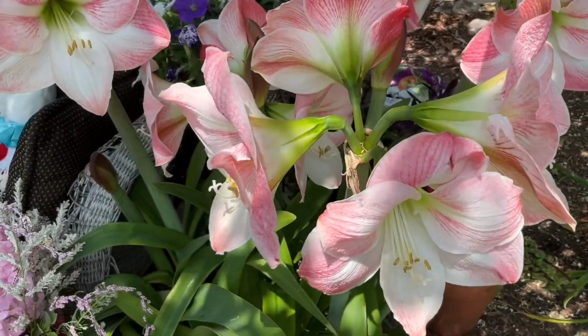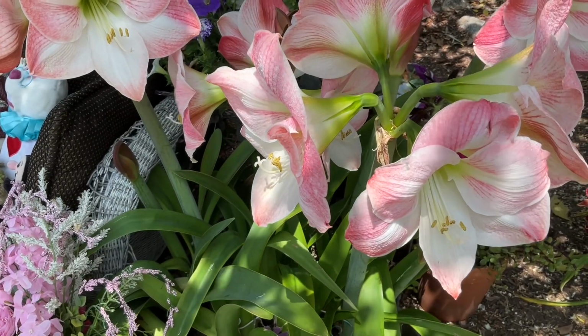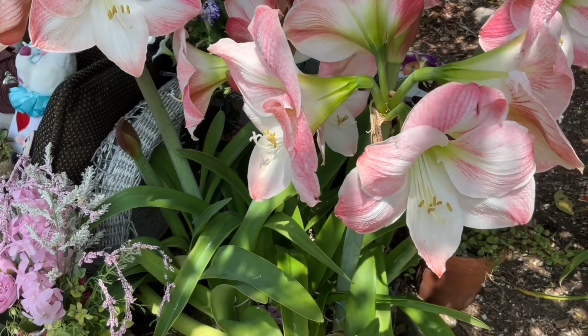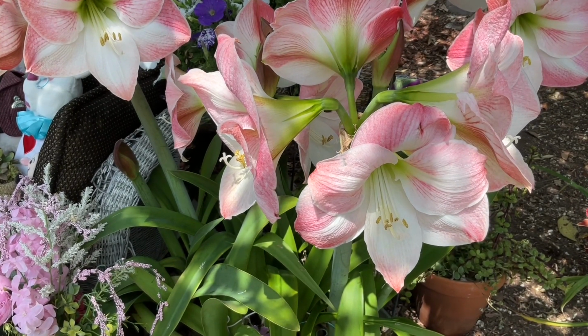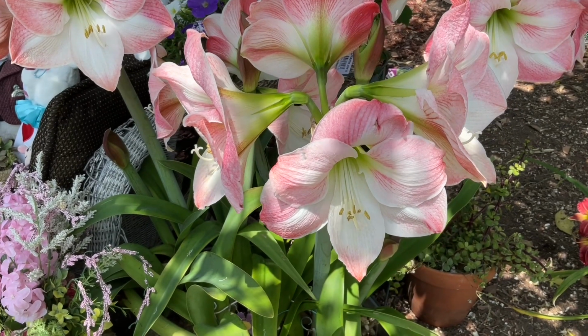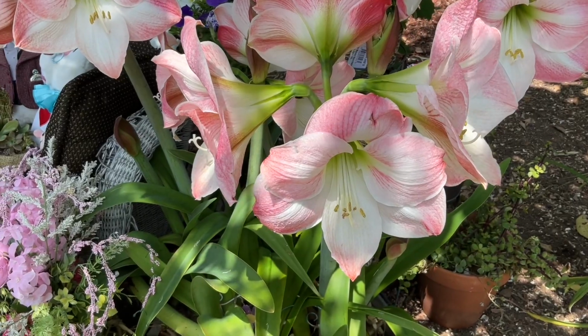These I've had about 4 or 5 years. They're in this container. They love it, and they've done very well. So they're going to stay right where they're at. They're not moving. This container is quite large, quite heavy, and I don't want to take a chance of moving it at all and maybe injuring my babies. I just love them. Each year they get bigger, more beautiful, and more full. It's one of my favorite plants in my garden.